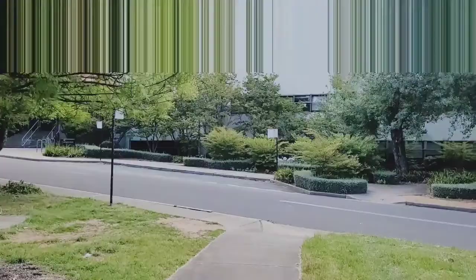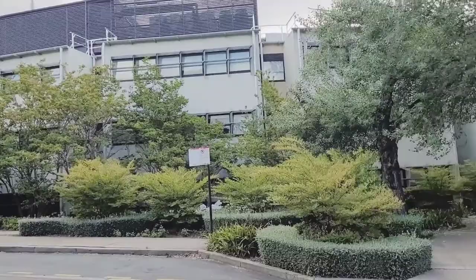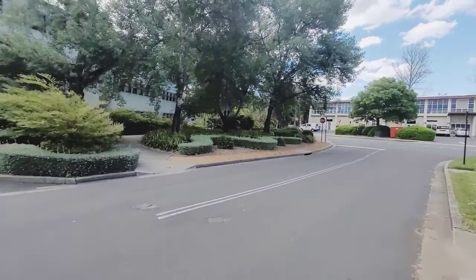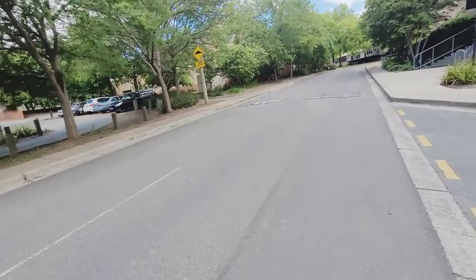Okay, let's check out this nice building. It's surrounded by trees and greeneries. I want to know what this building's name is. In front of this beautiful building, there's also a bus stop. It is literally a small educational city or precinct, guys, because each road is sort of like a public road as well. These roads have names, and the public can use them. It's not just exclusively for ANU staff, students and visitors.